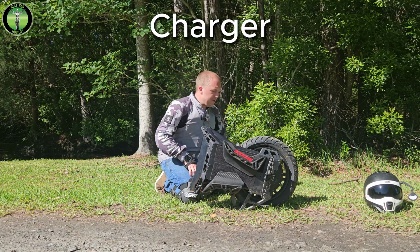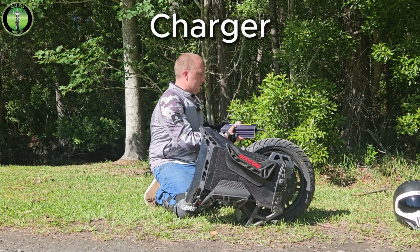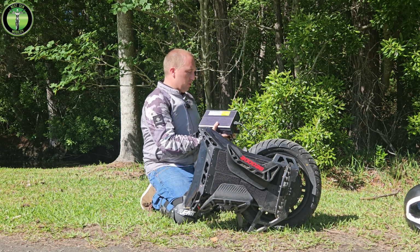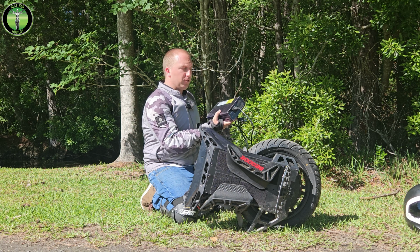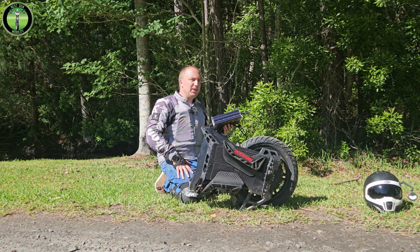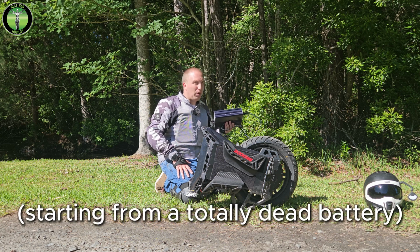The charger that comes with the ET Max is this big old cinder block here. It is a 5 amp charger, and it is absolutely monstrous. And it's also pretty loud. 5 amps is pretty decent though, considering we're charging also at 168 volts. And so you should be able to top this whole thing up in about 4 hours or so.